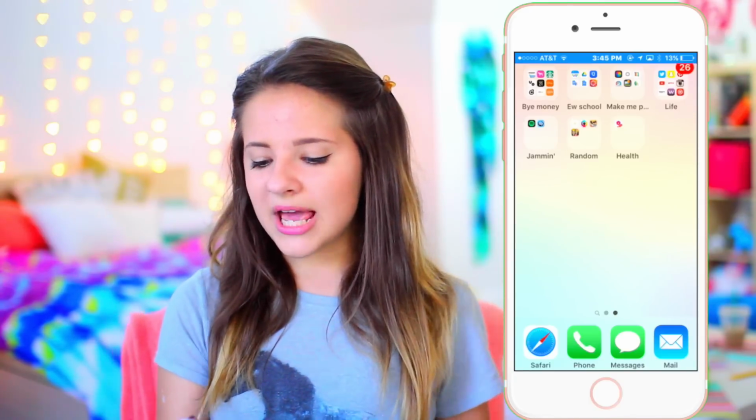I also have an app called Jammin', which has my Spotify and Shazam. Shazam is an app you can use if you're hearing a song on the radio or in a YouTube video, or in a store randomly and it's playing, but you don't know what the song is. You can Shazam it, and it will listen to the song and tell you what song it is and show you where to buy it on iTunes or Amazon. It's very helpful, especially for YouTube videos, because YouTubers always use songs in their videos and they're really cool, but I never know what they are, so I'll always Shazam it on this app and I can find out the song in like 2 seconds. So it's really, really helpful, guys.